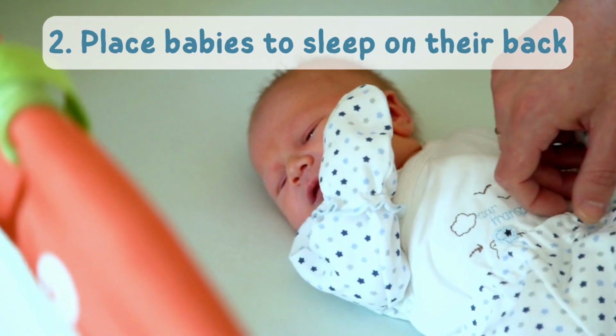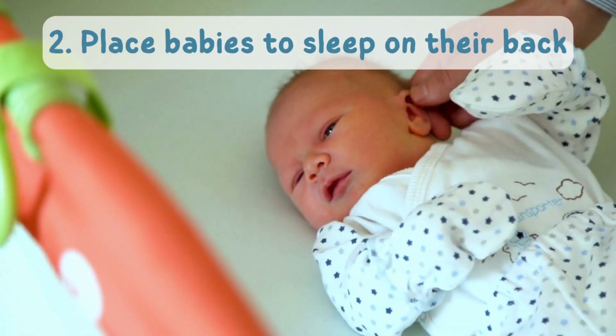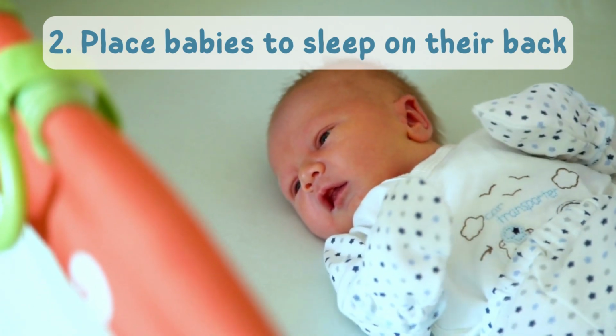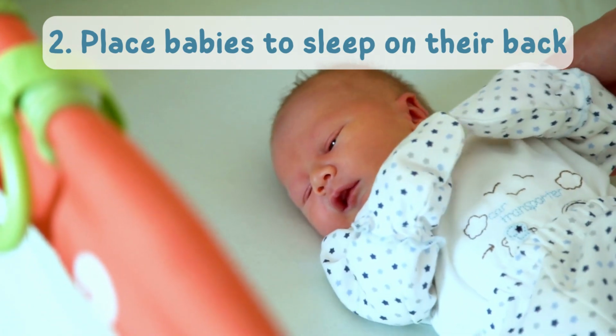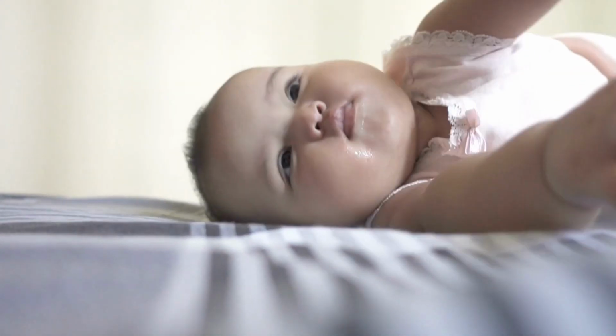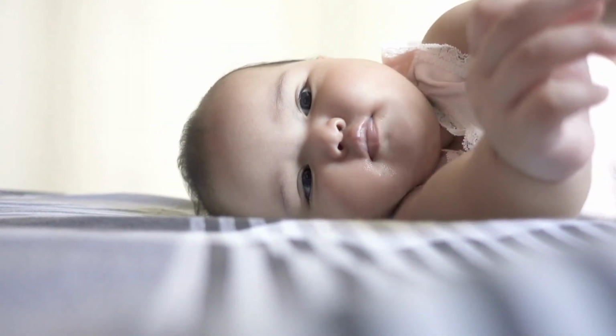Also, when placing them down to sleep, be sure to put them on their back. This is also part of safe sleep for babies under a year old and the safest position for them to sleep in as advised by the American Academy of Pediatrics. At centers as well, we're required to place them in the crib on their back. If they're able to roll over onto their side or on their stomach, that's fine, we won't move them back, but initially on their back.